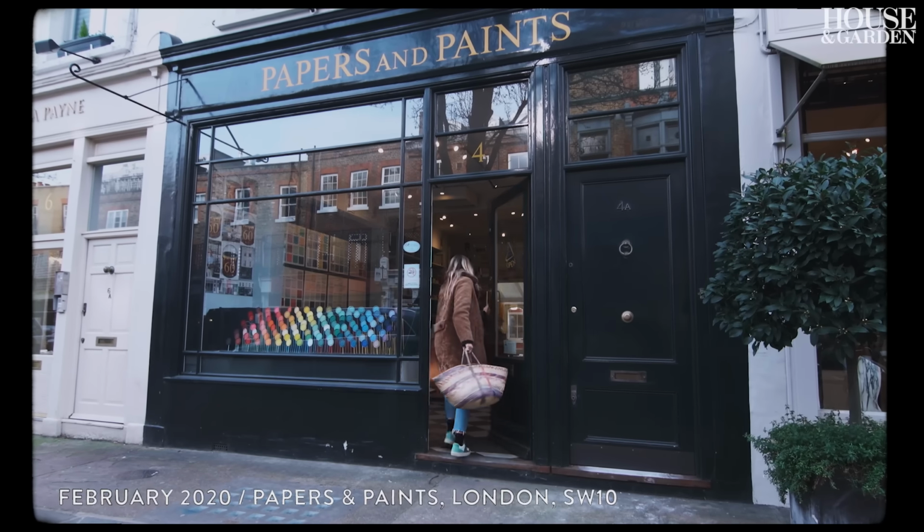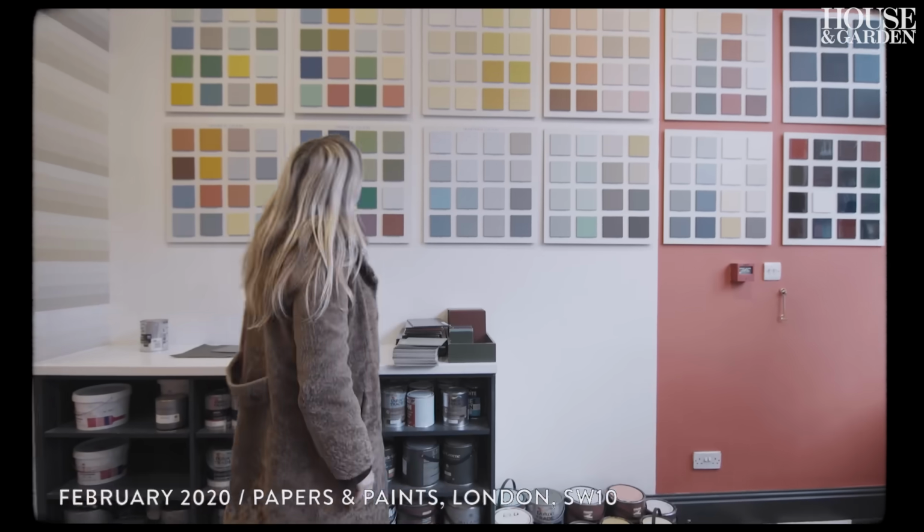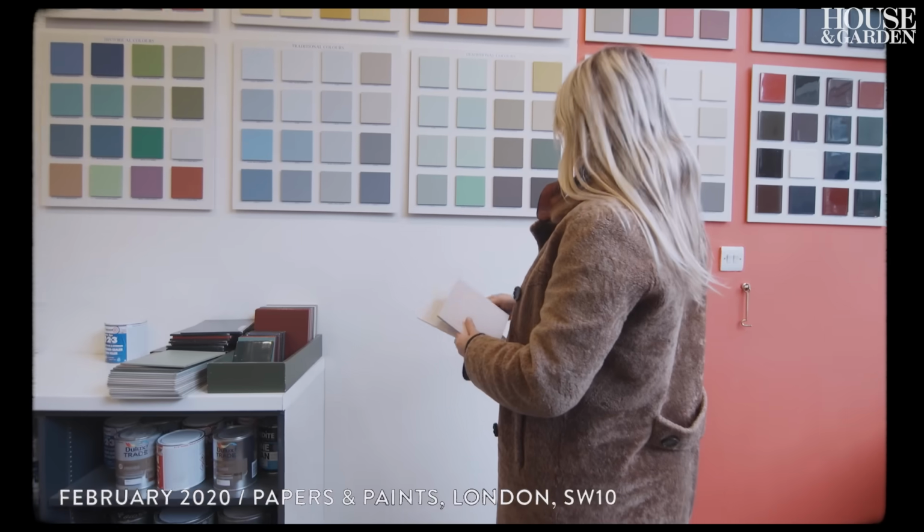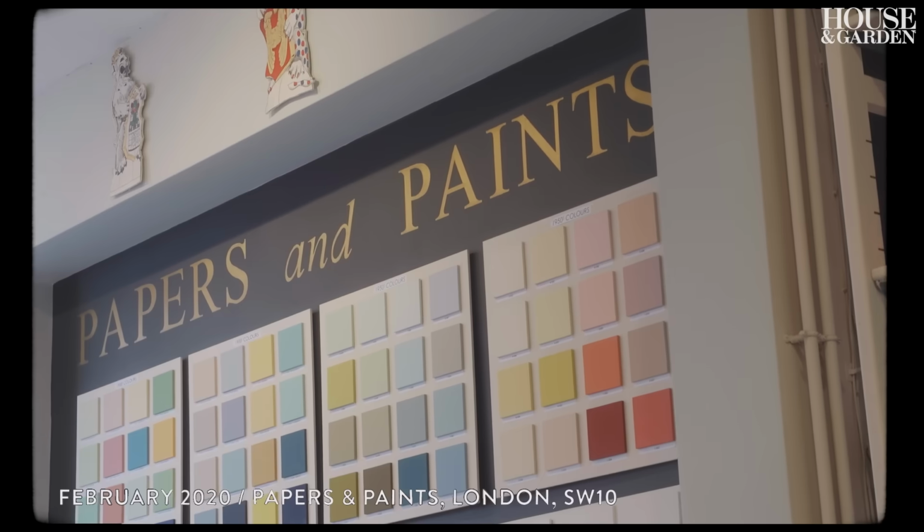Here it's so known for all of its historical colours, and they're so famous for colour matching. So I just think it's a really good starting place to come when you're maybe a little bit stuck with where to go with colour.